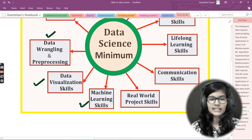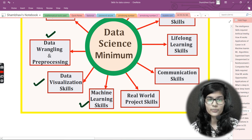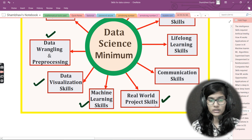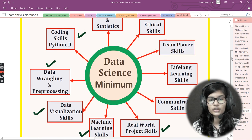After that, we have the machine learning skills. As I told you, machine learning is also used in the data science field. Whatever machine learning algorithms there are, you need to learn all of them so as to apply them onto your data, get a proper output, and make the correct decisions for your data. And after that, you must have real world project skills, that is, you must be able to work on a real world project. These were some of the technical skills which I have introduced to you.